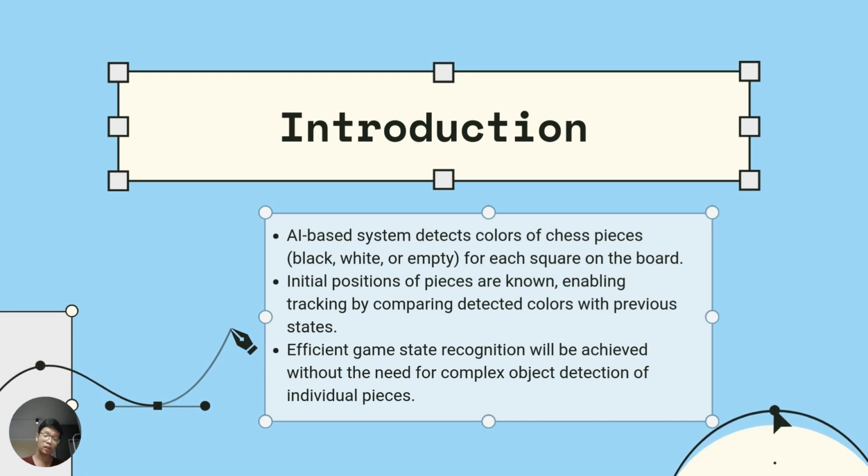So why did we choose this project? Chess is a game of precision, and AI-based chess engines rely on accurate board state recognition. Many existing systems use piece detection models, which can be quite computationally expensive and require complex training datasets. Our project aims to develop a system that can detect the colors of chess pieces, black, white, or empty, on a chessboard using image processing and machine learning techniques. Unlike conventional approaches, our method does not require complex object detection of piece shapes, but rather focuses on efficient game state recognition through color classification.